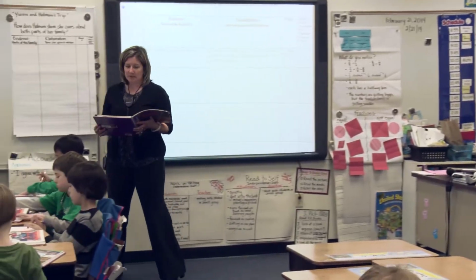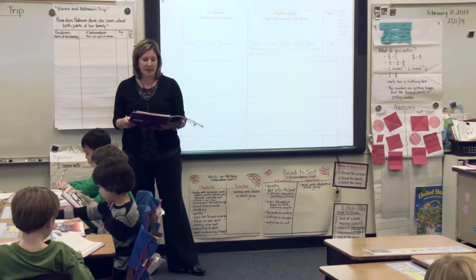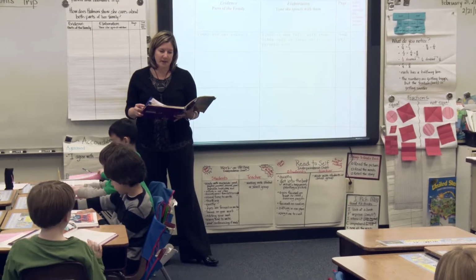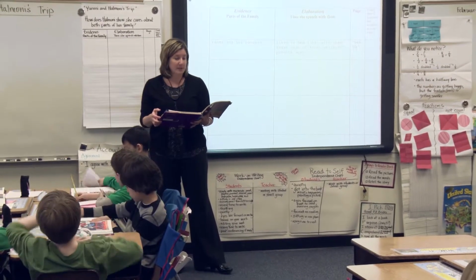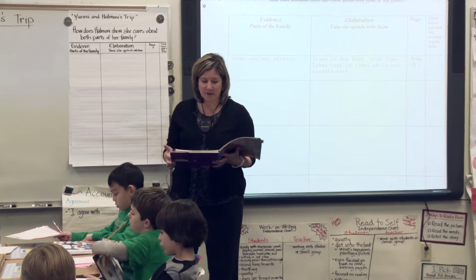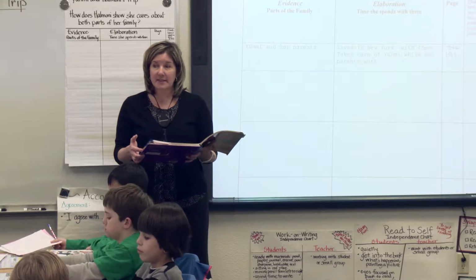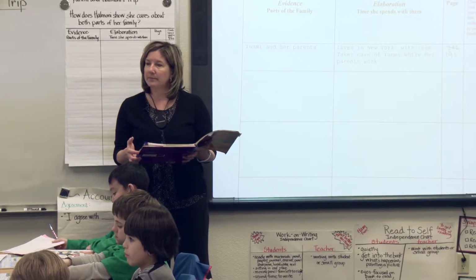Now, Halmoni was taking you and me for a visit to Korea to meet all her aunts and uncles and cousins. Halmoni also wanted Yoonmi to join grandfather's birthday celebration. Yoonmi's grandfather had died many years before, but each year the whole family visited his grave and celebrated his birthday.